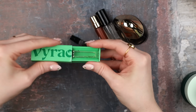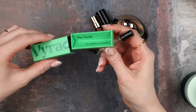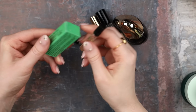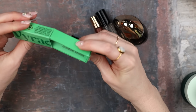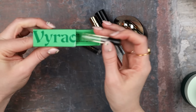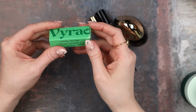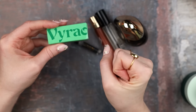This is my favorite perfume that I've been wearing. It's just a little sample of the Sixth from Vriau. It's very herbal and spicy and not too perfumey at all. It's kind of my perfect perfume for me in my life right now. I really, really like it. I don't know anything about this. This was just a sample that I got and I've just loved wearing it. It's pretty strong, but it's like strong and earthy.